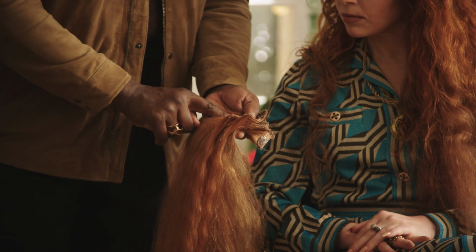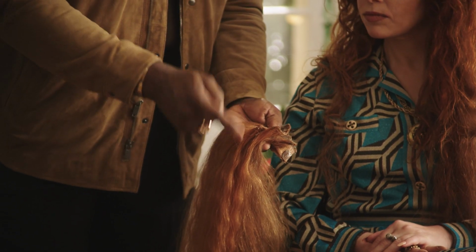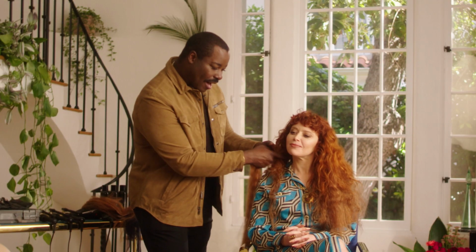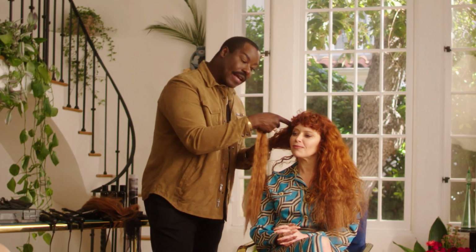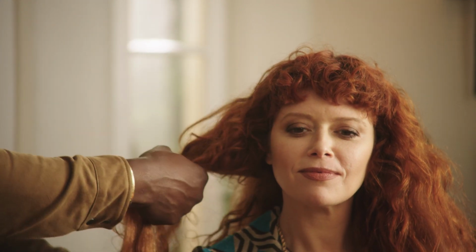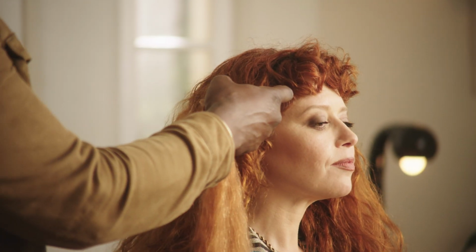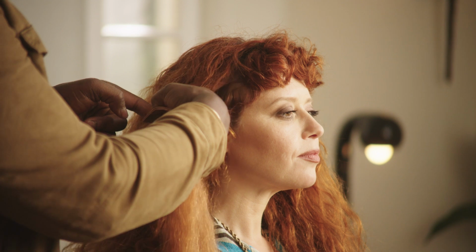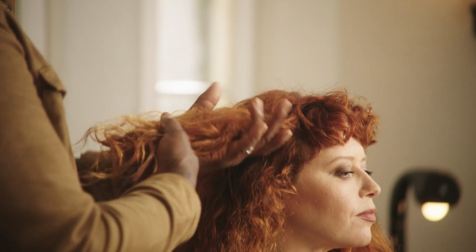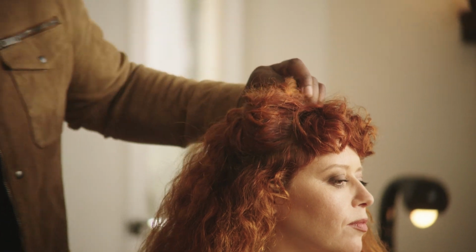What I did in the back, Natasha, is I used the ones that have 3 to put in the back because the head is a little larger in the back, and then on the sides I'm gonna use the 2s. I'm going to take a section diagonally from the front hairline, basically right above the eyebrow, all the way back to the back of the head. I'm gonna clip that up.